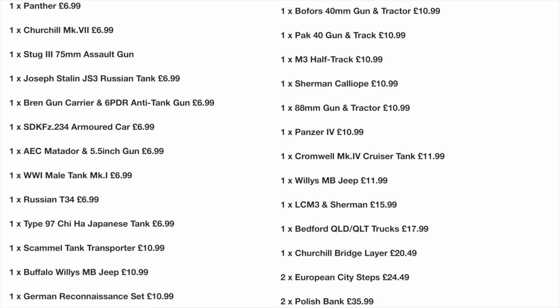£17.99, and then you've got the Churchill Bridge Layer at £20.49, and then you get in the diorama sets, and you get 2 of each of these. So you get the European City Steps at £24.49, and the Polish Bank, you're getting 2 of them at £35.98.